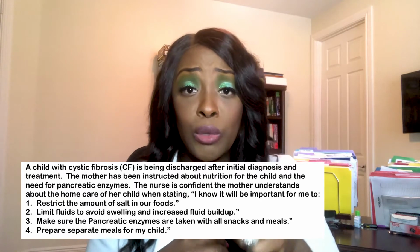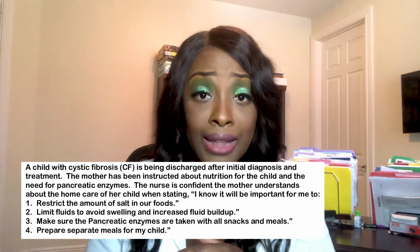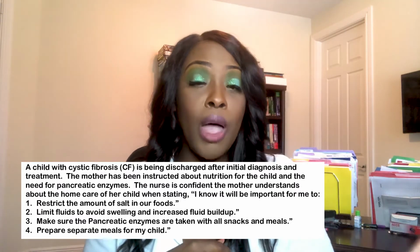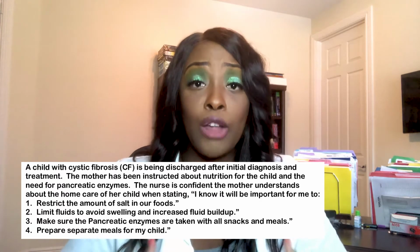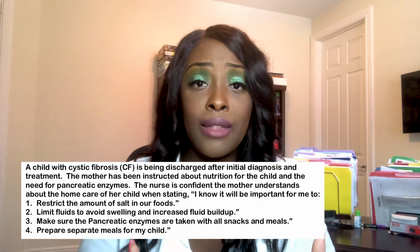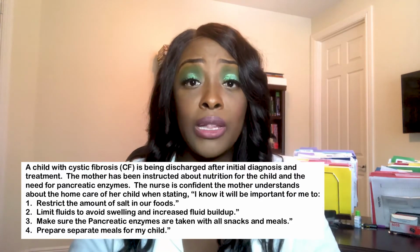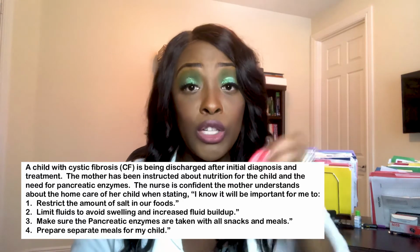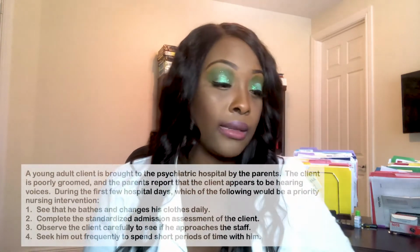If it's unable to release enzymes to the small intestine, that means the food going to the small intestine is not getting broken down. So that's what the mom understands. Every time that child eats, just like the normal pancreas automatically releases pancreatic enzymes when you eat, she understands that since the child's pancreas can't do it, she has to do it for her. So she's going to sprinkle the pancreatic enzymes on the food, so when the child eats, it can get broken down in the small intestine.